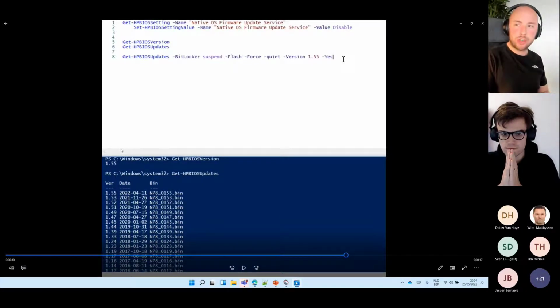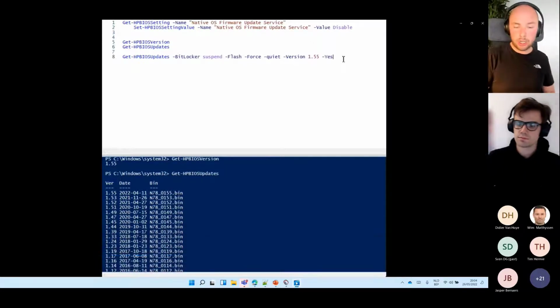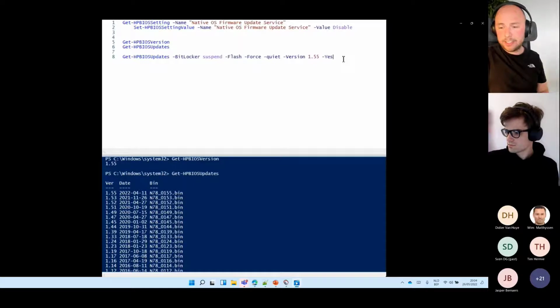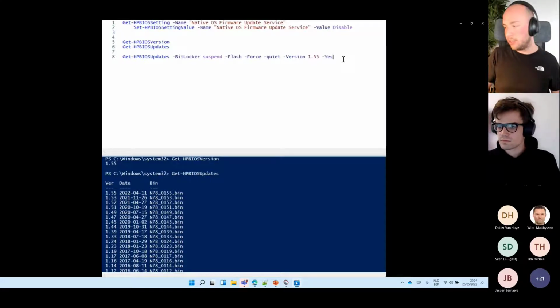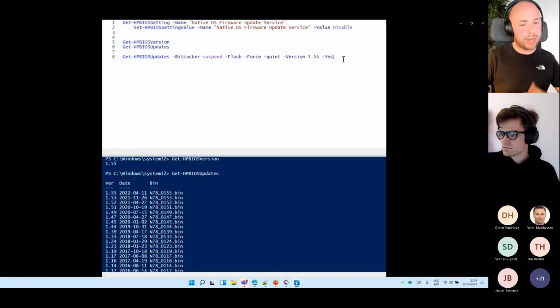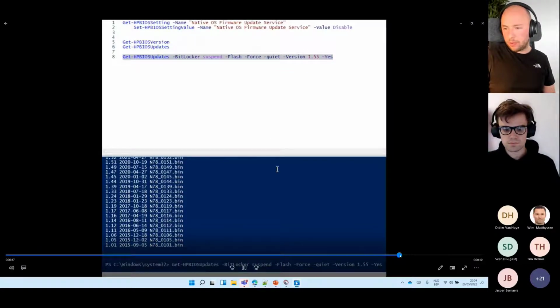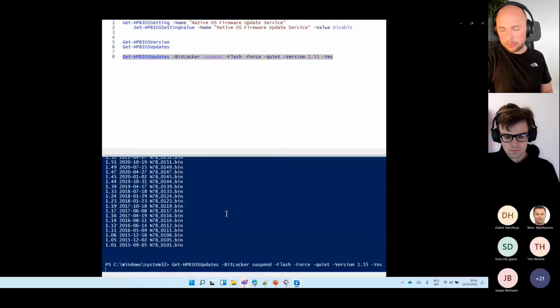I can do the BitLocker suspension. I can do quiet and I can choose a specific version. So in one command, it's very easy to tell the computer what to do without encountering problems. As I said before, at this moment, I don't encounter a lot of problems with bricked devices because checks like, is the battery enough? Is the system connected to the power? All those checks happen at boot. So it should be working perfectly. So that's the HP MEM Connect module. When you see my command is run, I get a notification.